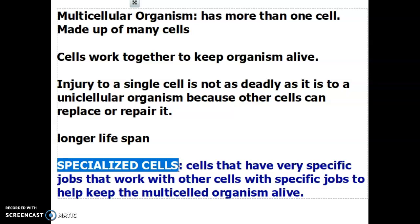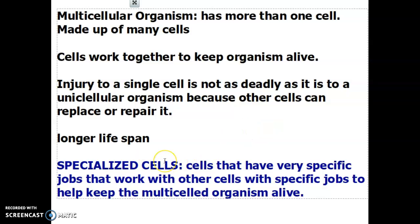I guarantee you're going to see that word on an EOG. As a matter of fact, I think I remember seeing that on the first benchmark. I don't know, I don't have a way of going back to look at that, but I'm pretty certain it had something about specialized cells, and then the answer was multicellular organism or something like that. Or which of the following describes a multicellular organism, and specialized cells were in there. And that's something that we need to talk about. So again, cells that have very specific jobs.